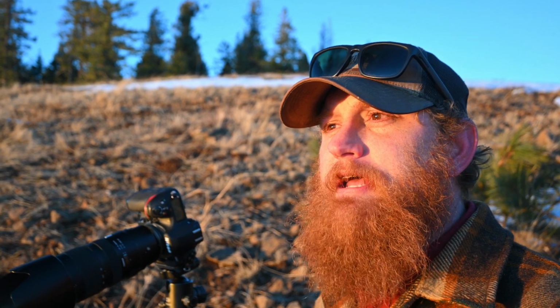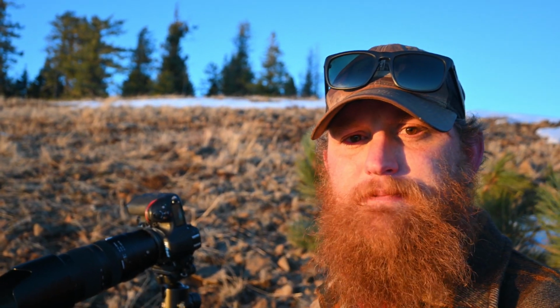So I finally set up the camera. I found a composition that I really like. I'm shooting down the valley here, and we're just getting this spectacular golden light. Didn't get quite as much haze as I thought that we would, but I've been shooting this composition over and over again because the light is changing quickly, fading quickly.